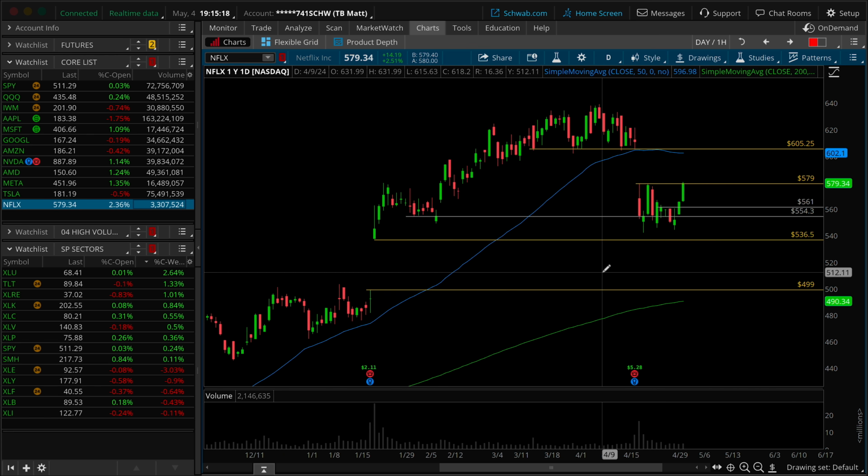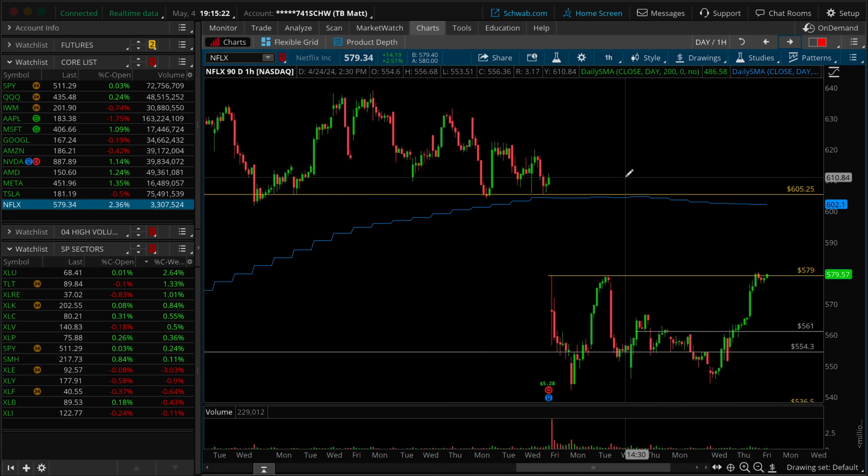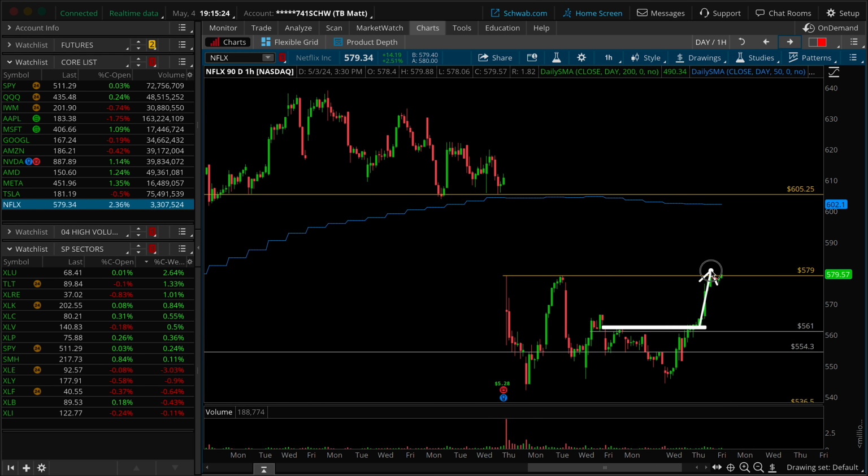Netflix, last but certainly not least, probably least at this point, it's just unbelievable. Look at the structure on Friday, right? It broke the top of the range and just straight shot right to the top.